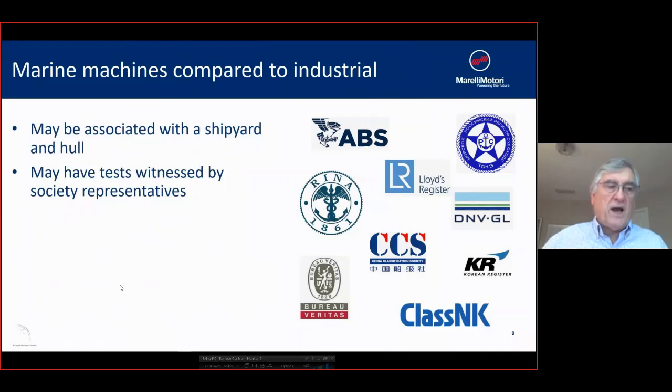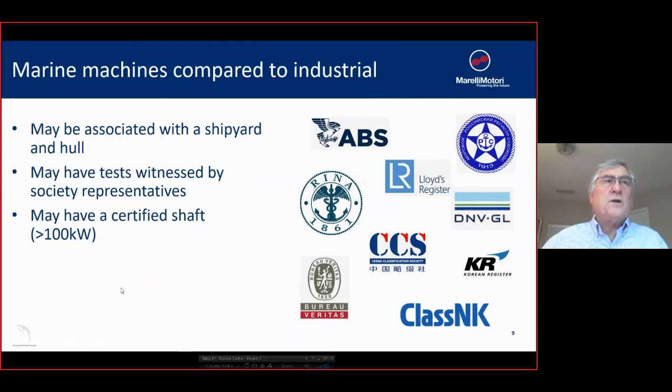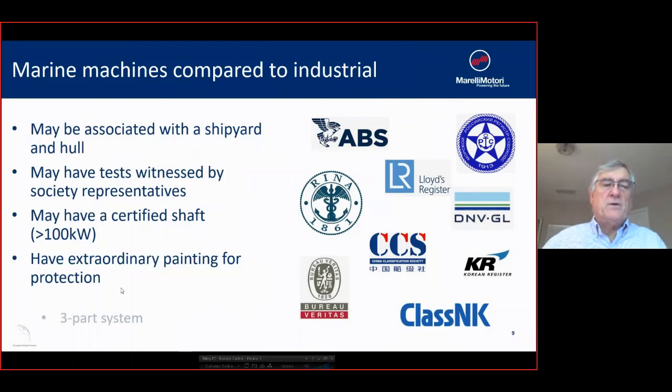If they're 100 kilowatts or over, they're going to have a certified shaft. And they will have extraordinary painting for protection in marine environments. It's a three-part system with primary epoxy and acrylic. The standard is two coats, but we may put more coats. It's possible, depending on sometimes the offshore oily environment, you put more coats on.